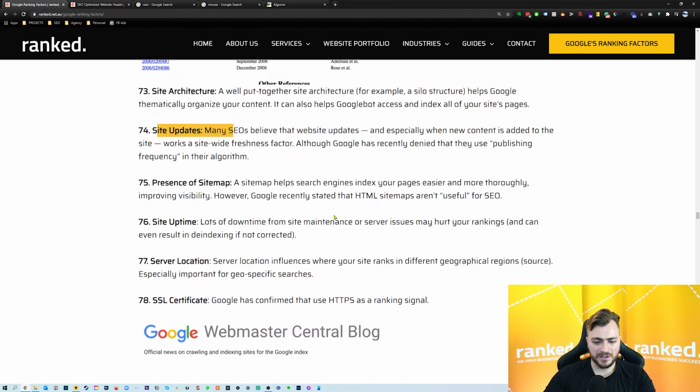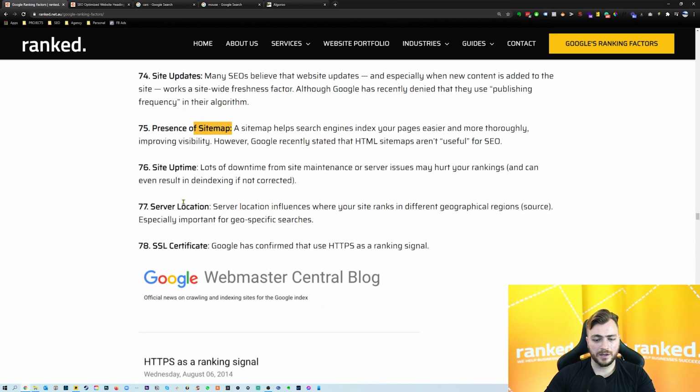How often you update your site, sitemap, uptime. Obviously, terrible hosts will go down, and your website will go down. So we use things like Cloudflare. That's an obvious one: if the site is down, that's not good. That's pretty simple stuff. Server location.